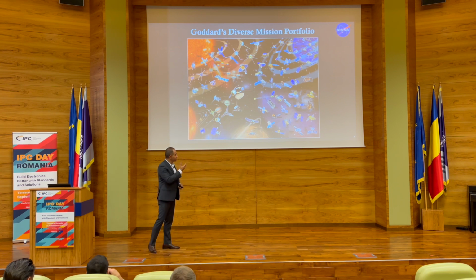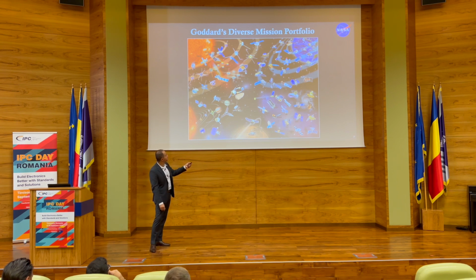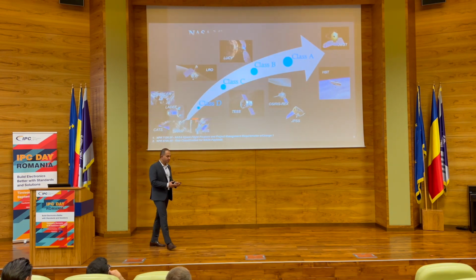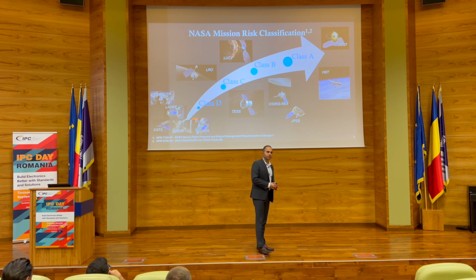As you can see here, it's a busy page, but it gives you an idea of the types of missions. James Webb Space Telescope is here. OSIRIS-REx is right here, shown with the asteroid. These are some of the missions for heliophysics, and these are the Earth missions. But risk becomes the central theme in this spacecraft development work that we do.